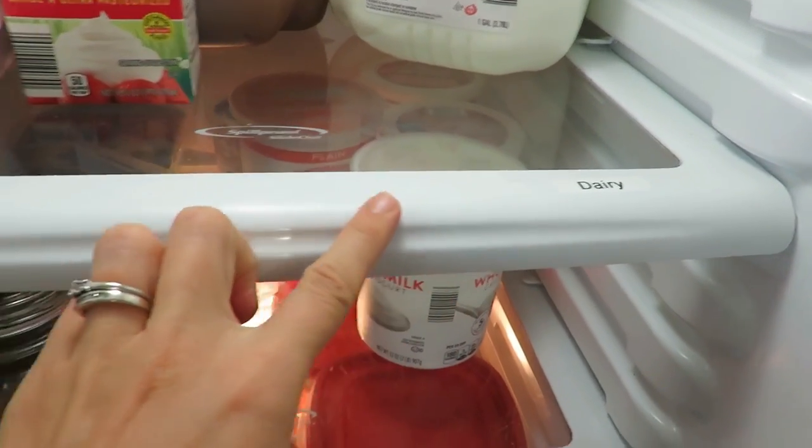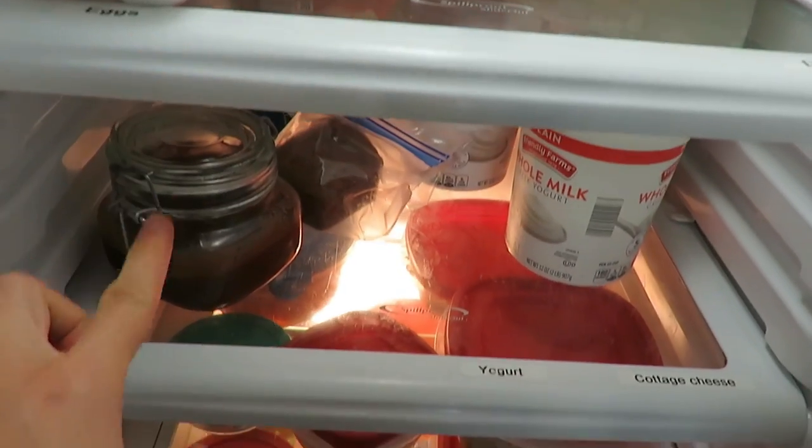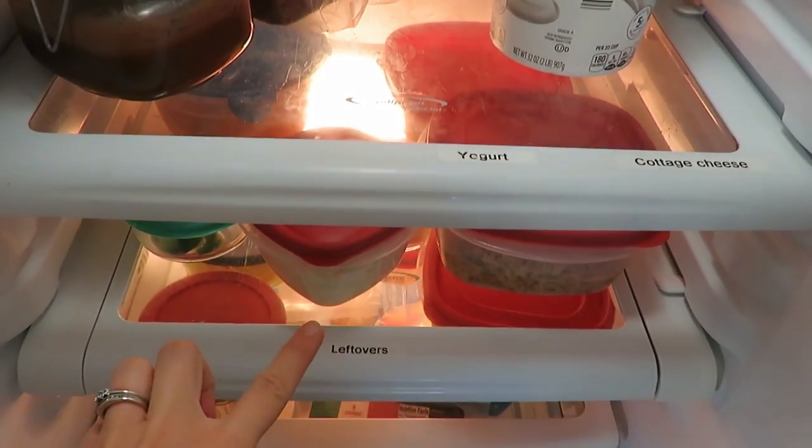All right, another thing I like to do in my home to maximize our space is use bins and use labels. Even in the fridge and our freezer, I have labeled the shelves. That way I know where everything goes. It has its spot. My husband now knows where things go.